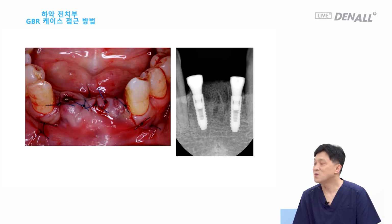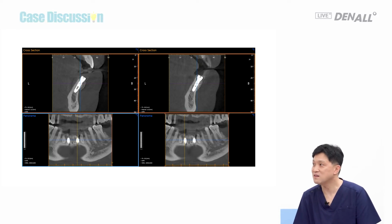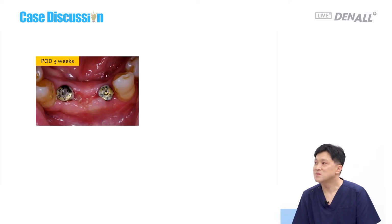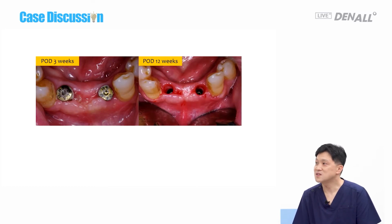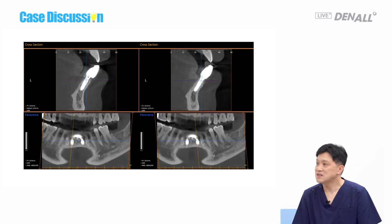So this is a one-stage approach. In about a week's time, provisional restoration is delivered. The augmented volume in the picture and on the CT are quite different. Actually, a lot of volume was augmented, but it's not really the case. Three weeks, 12 weeks after, and prosthesis delivered. If you look at the CT, the buccal bone is pretty well augmented.